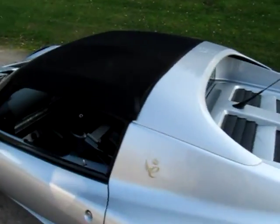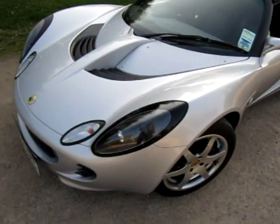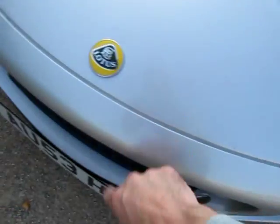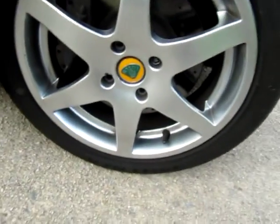I've just popped the roof on to show you there are no rips or tears to the roof lining at all, and it fits nice and snug. I'll just walk you around the rest of the car. So the front, I'm afraid, has quite a few squashed flies. The only thing I can really pull it up on is the alloy wheels.